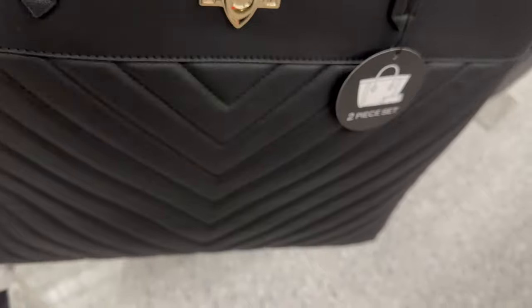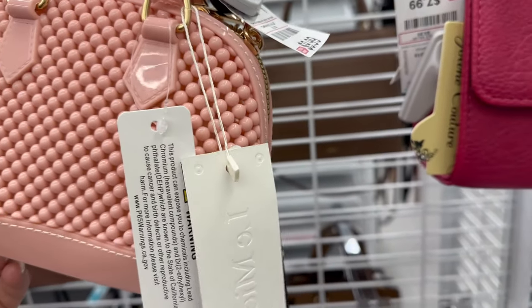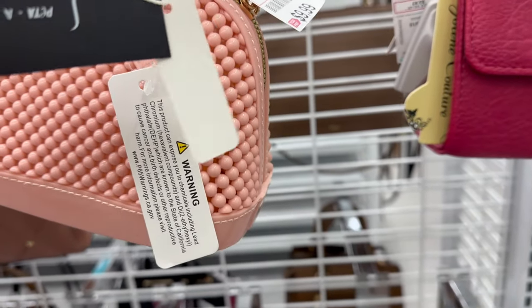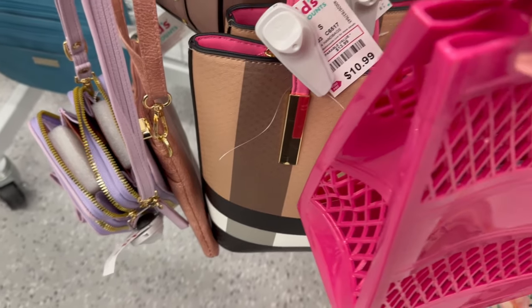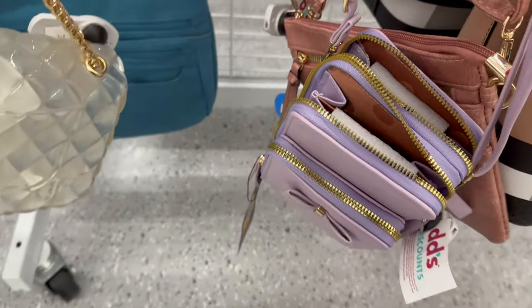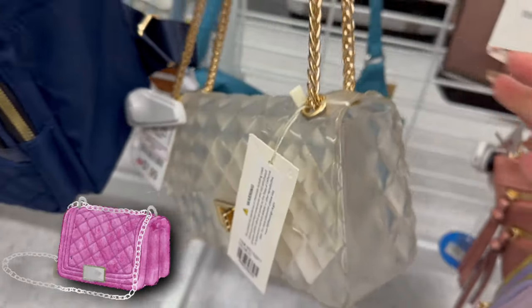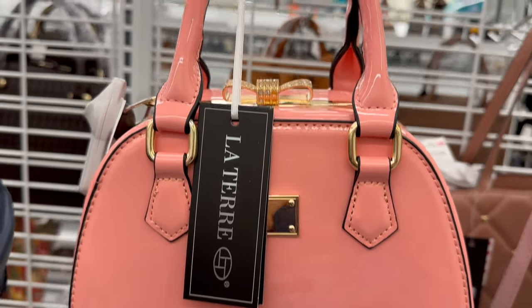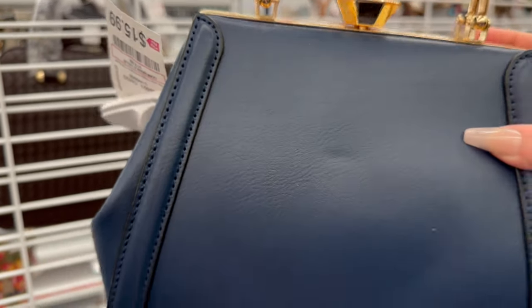And then this is a huge size bag. Let's see, what is this one going for? $16.99. Then this one's really cute for $9.99. It's got like a bead, like the whole purse is made out of beads. Then you got like this one, fun for the summertime, kind of like a jelly bag for $9.99. This one's also really cute. And then you got this one too for $7.99. I love the top on this little bow. And then this one has a diamond. Let me show you how cute this one is. Look at that diamond.